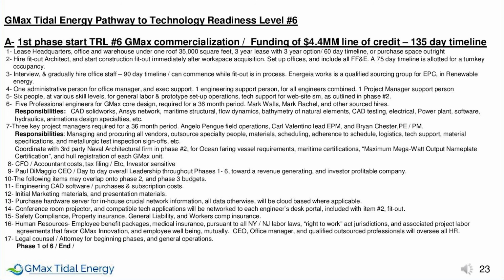3. Interview and gradually hire all office staff. 90-day timeline. Can commence while fit-out is in progress. Energia Works is a qualified sourcing group for engineering, procurement, and construction in renewable energy. 4. 1 administrative person for office manager and executive support. 1 engineering support person for all engineers combined, and 1 project manager support person.